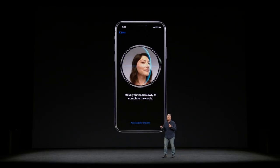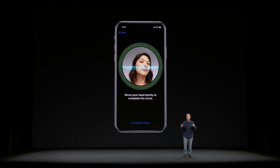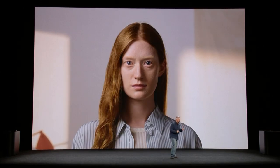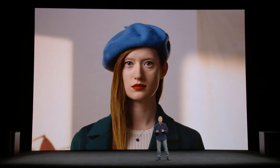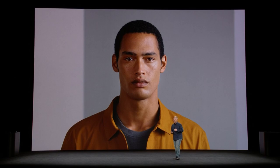When you set up Face ID, you just follow the on-screen instructions, and it tells you how to move your head around in the camera so Face ID can recognize your face. And that's it. You do that once when you set it up. And Face ID learns your face. Even if you change your hairstyle, you decide to put on glasses, you're wearing a hat, or you do it up any way you do it, Face ID learns your face. It learns who you are. And it adapts to you as your face changes over time.